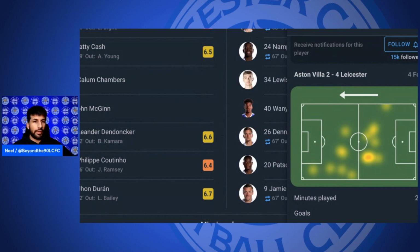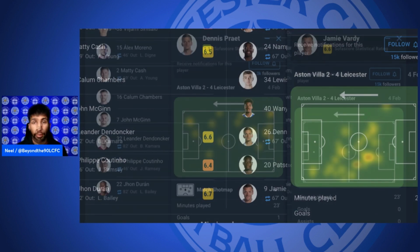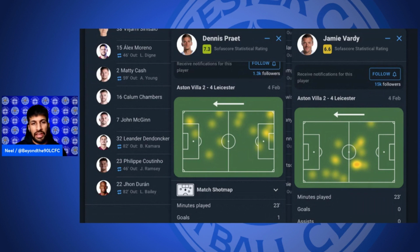So just to show you again, apologies, as big as I can get it, this was Jamie Vardy's average position when he came on. And on the right, you can see Dennis Praet. So as you can see, they played quite similarly, quite deep, but they both took up either wing position to really cement us in this.